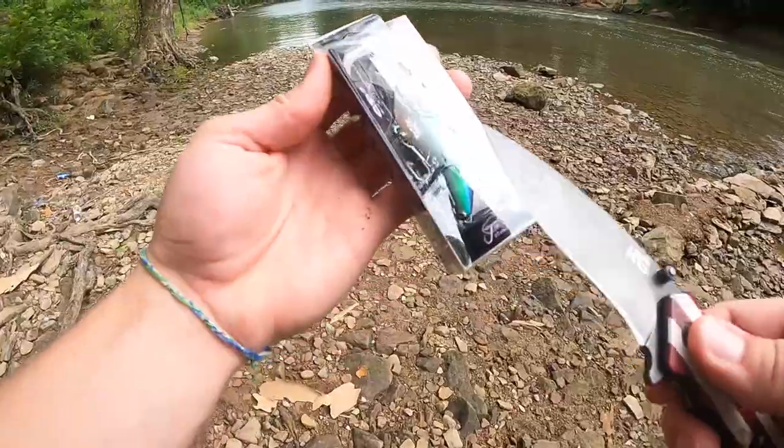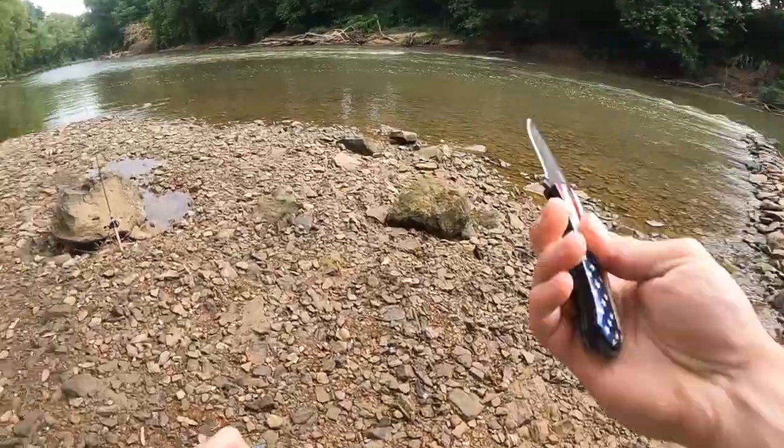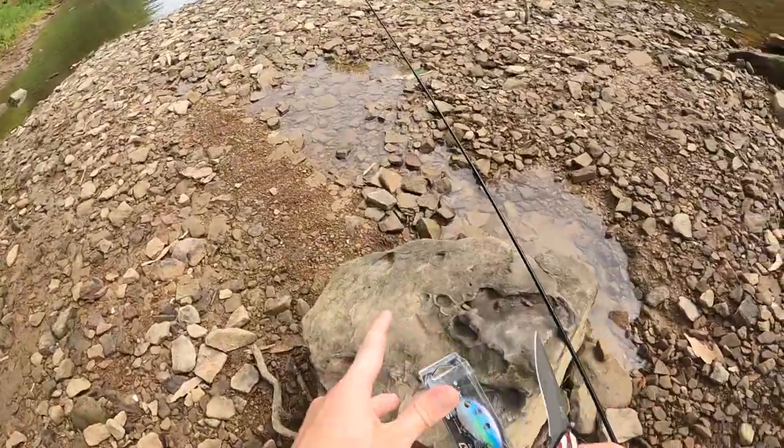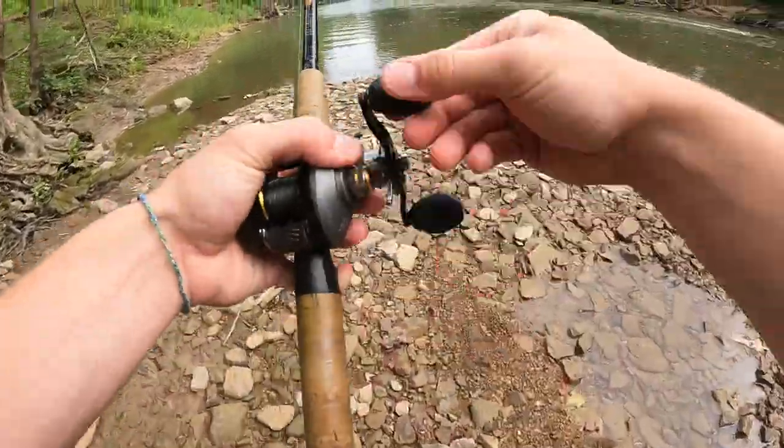All right, boys, it ain't working. I am going to go ahead and switch to this, though. Throw it over here in some of these still spots and see if maybe a bass or something like that will eat it. I don't know about the catfish. They're acting kind of weird here lately, which I've also just had it tossed in for like 20 minutes, but still, it's too long.